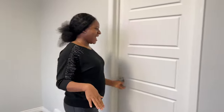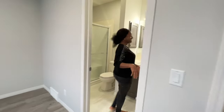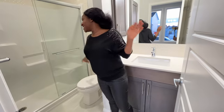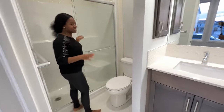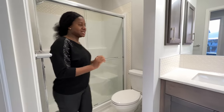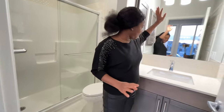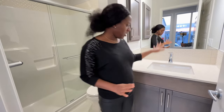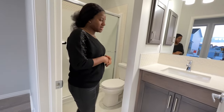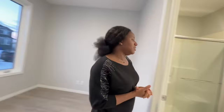Now, the icing on the cake, guys, is the fact that this downstairs room has, ta-da, a bathroom, okay? Toilet and bath, which is just awesome. It's definitely an upgrade. You will not find that in a typical house, but the fact that this is here is just awesome. And we have just enough space for whatever convenience you want to do here. It's just amazing, and I love it.